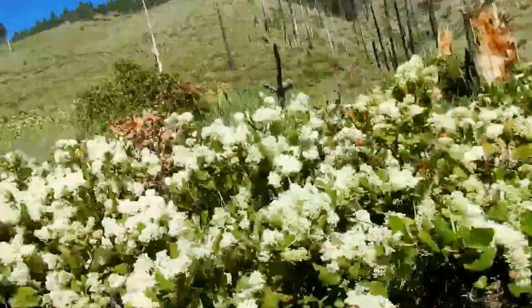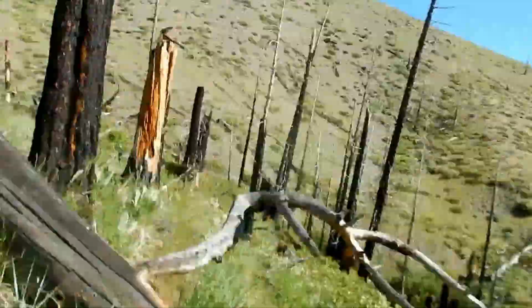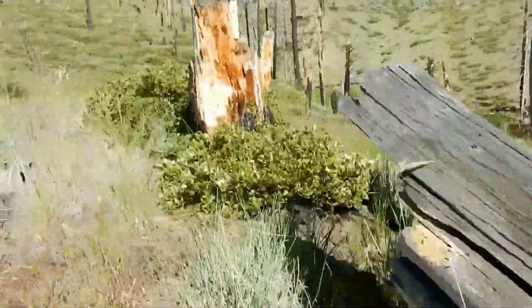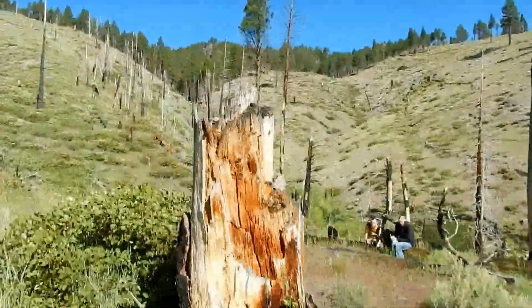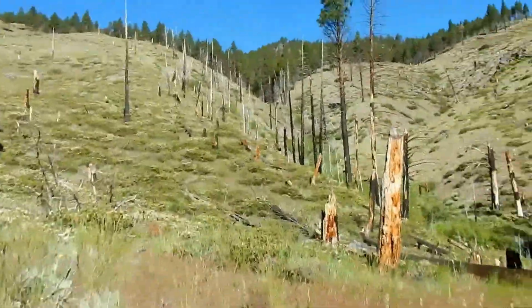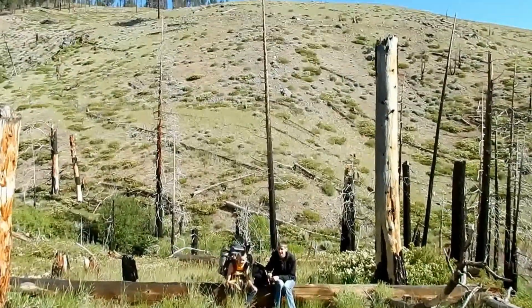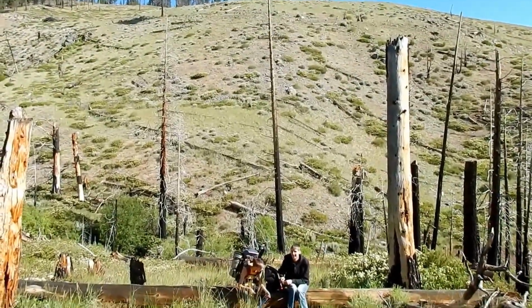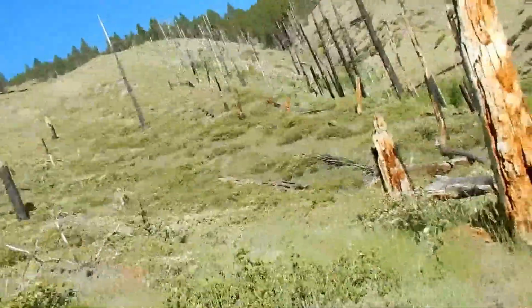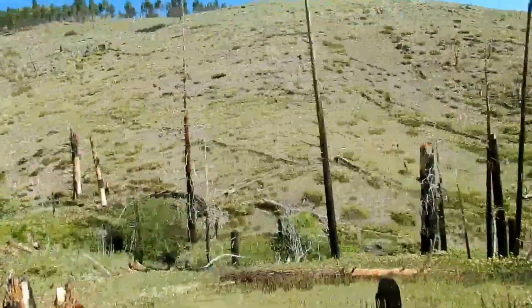Hey guys, we got company. There's someone back there. We need to kind of lay low, because I announced we're going. There might be some people up here trying to wait for us. He's over there. Alright, he's over there in that canyon. It's a guy. There is somebody.